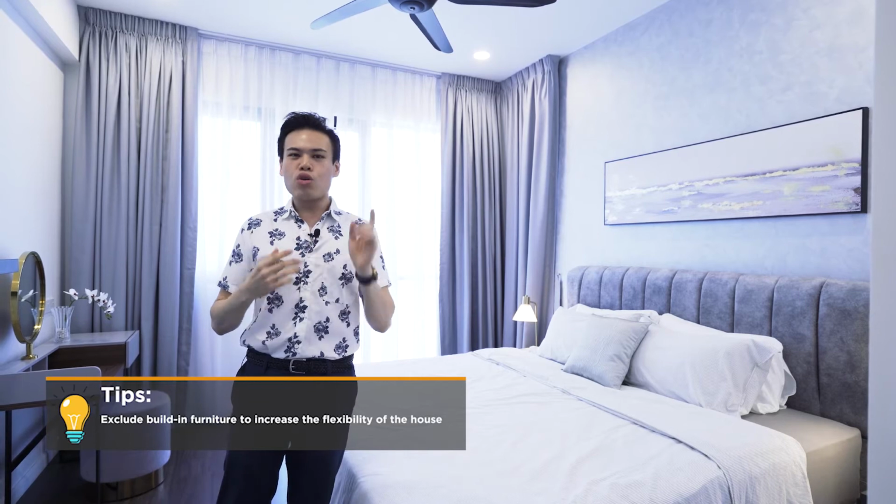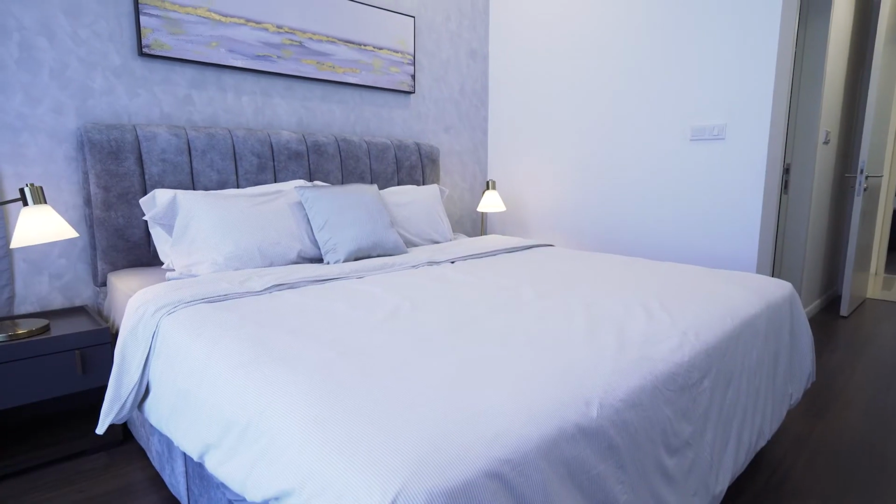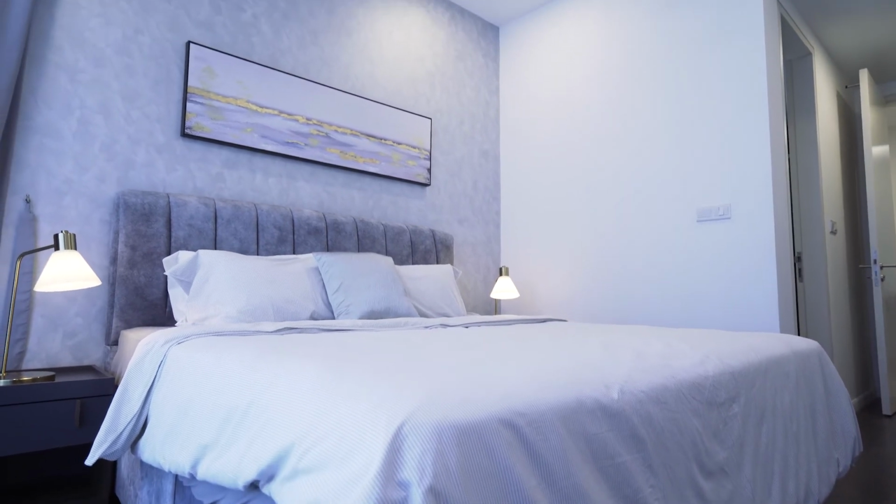But for a wardrobe, go for a built-in, because a built-in wardrobe, like I mentioned earlier, is going to last you way longer, and it gives you more storage space as well.